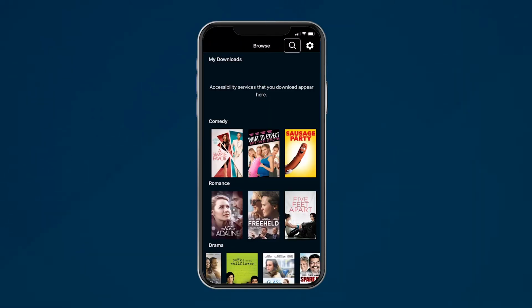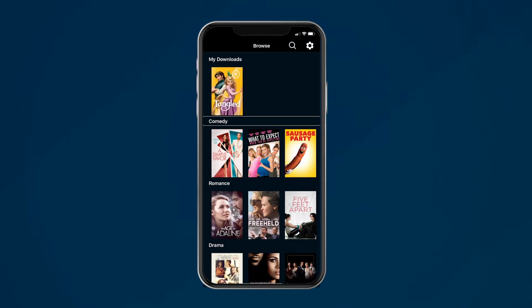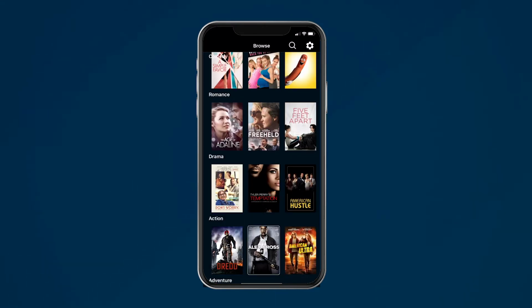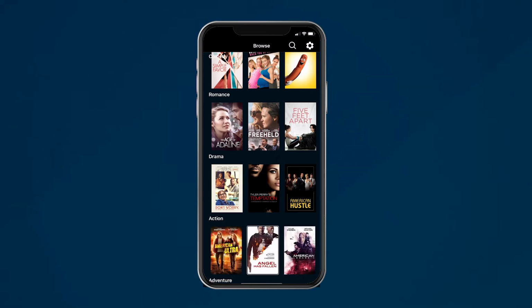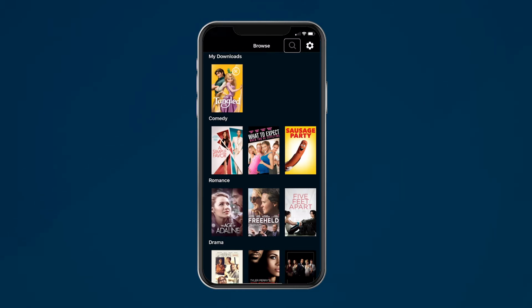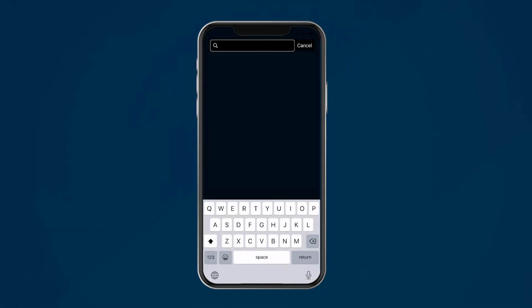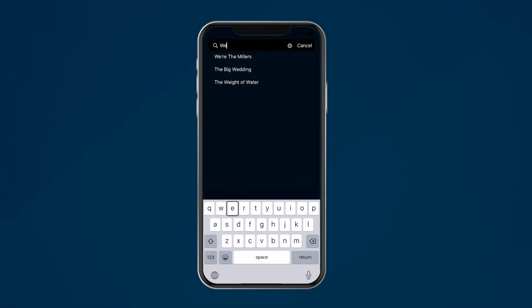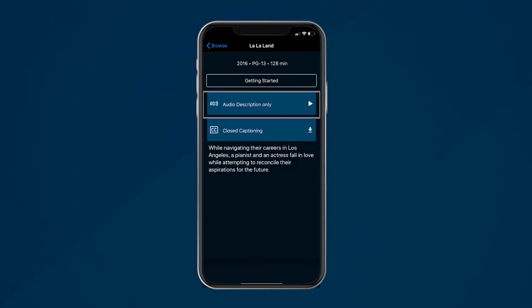So the basic structure of the app revolves around this home or browse screen, which has a very similar structure to Netflix or Amazon Prime. You have rows or swim lanes of content organized by genre or recently watched or other categories. There are swim lanes for each genre, and soon we'll be adding a view all feature, so you can see all of each of the genre categories. When you do find a movie and go into it, there's a services page where you're able to download and start syncing an audio description or closed captioning track.